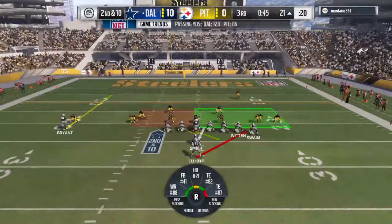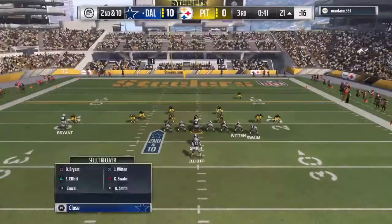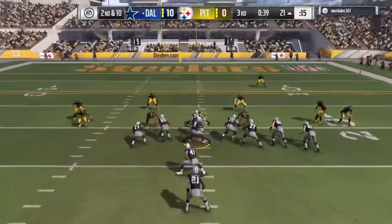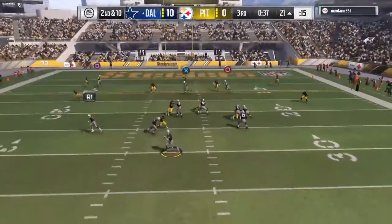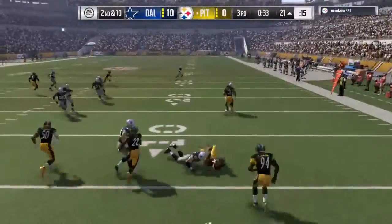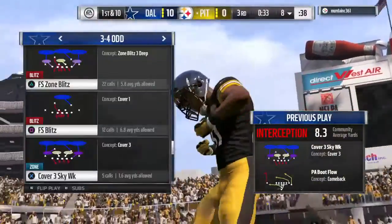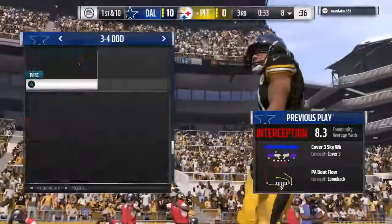Here we go. Left 35. Right 20. Bryant, the lone receiver, left. Here's Romo now on 2nd down. Trying here for Bryant, and it's intercepted. A great read, and it's picked off. And a big turnover there as his guys will get the football back.